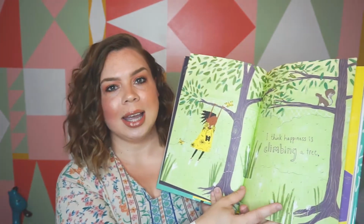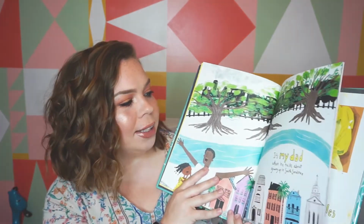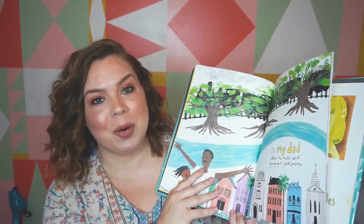And here she says, I think happiness is climbing a tree or wearing purple. And then she goes into what her parents love. So this one says it's my dad when he talks about growing up in South Carolina. It just goes over different things in her family that make them happy. So I do recommend this book. It's a very easy read, and it is great for a lot of activities to follow up with.